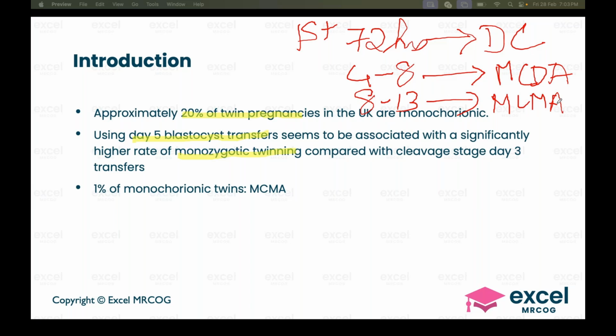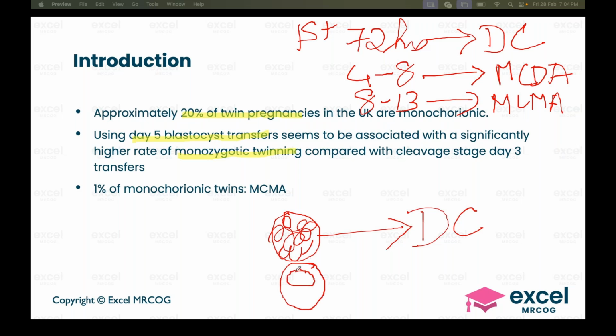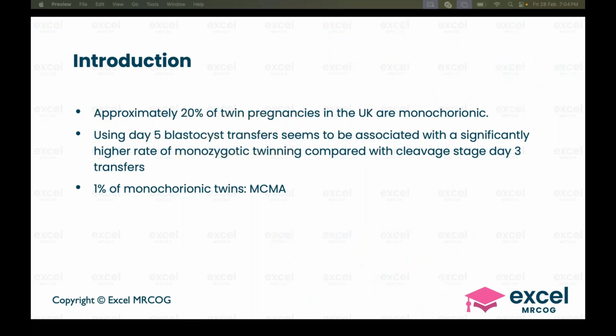Okay, so remember the early cleavage stage is capable of forming any number of embryos if you divide it. So this is likely to form two separate embryos, while the blastocyst stage is already forming the part which forms the placenta. So if this divides, it is going to form monochorionic diamniotic twins. So this is self-explanatory. It may come as a question: which one of the following statements is true? So remember the blastocyst when it divides is likely to be monochorionic diamniotic. Around 1% of monochorionic twins are monoamniotic. So that also you could remember.